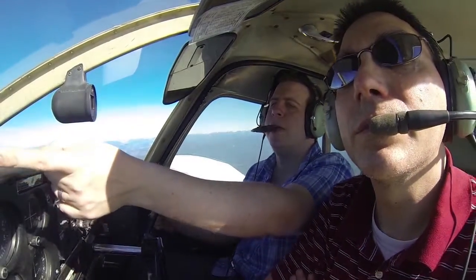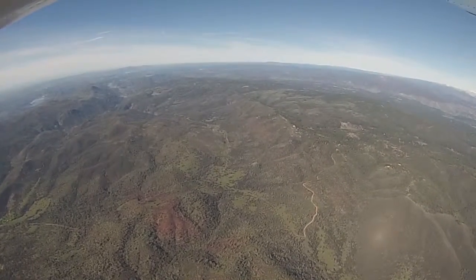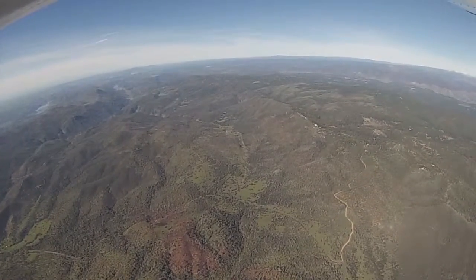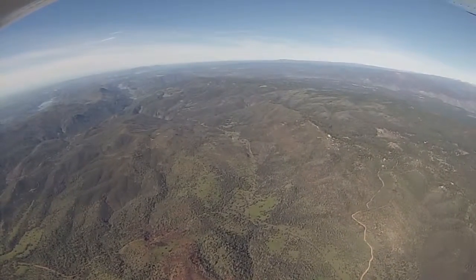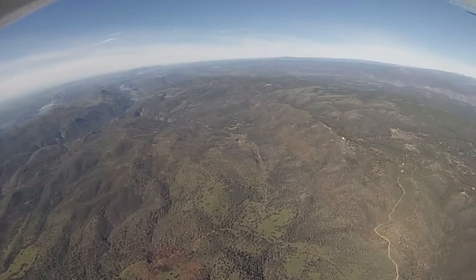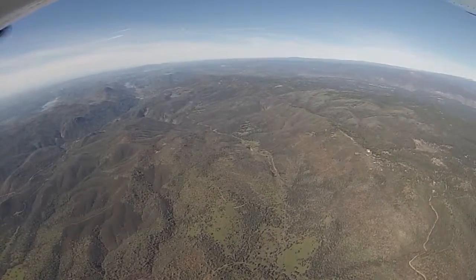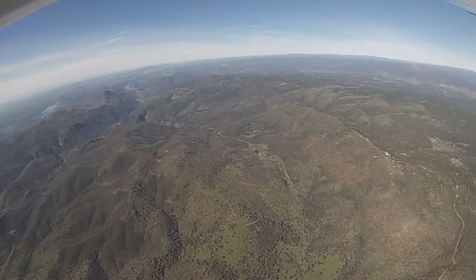I think that might be the man-made lake I was thinking of before. Let me move this up out of your way again, just so it doesn't glare you in the face. That's Don Pedro over there, and Chinese Camp is out that way. It doesn't have a lake name on it.